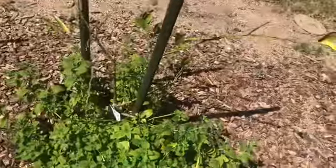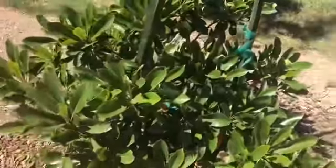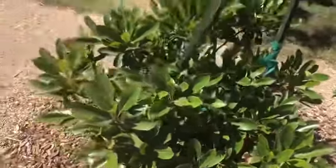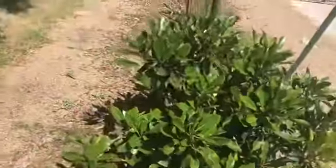Our poor little lemon, it's hanging on. It's not doing great, but it's hanging on. The lemon balm, on the other hand, is exploding. And our loquat is doing well. It's leafing out, no flowers. Looks like we're gonna have to wait another year or so for our loquat to bear fruit.